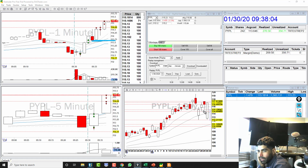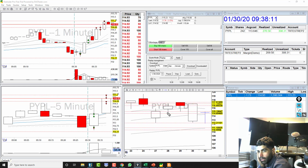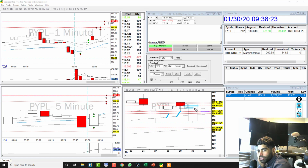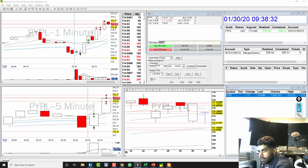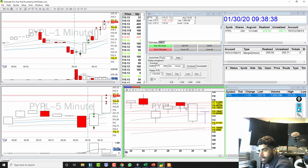So the next level that we have again on the daily chart: we had the 2 days ago low, 2 days ago high. Again, let me zoom in a little bit here. So yesterday low, no, sorry, 2 days ago low, then yesterday low, and the next real level is 116.66, the previous day close. There's also a moving average here, so this moving average is also a potential level at 116, that I forgot to mark actually.